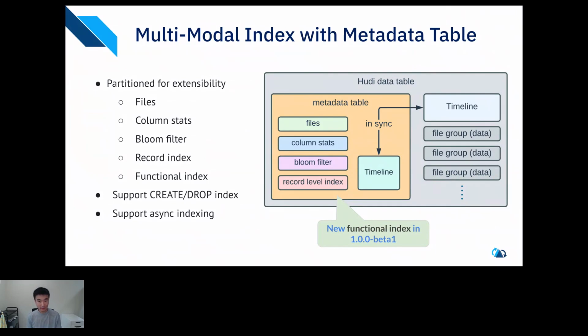So if we look at, for example, what happens behind the scenes when executing a query, the first step involves fetching the metadata, followed by query planning, applying some optimizations, and then eventually reading the data before serving it. So fetching the metadata is key to improving your query performance.